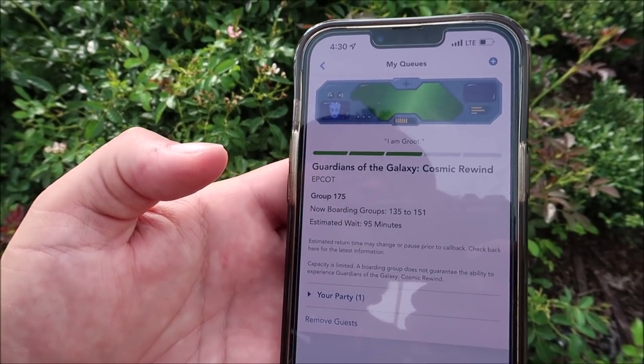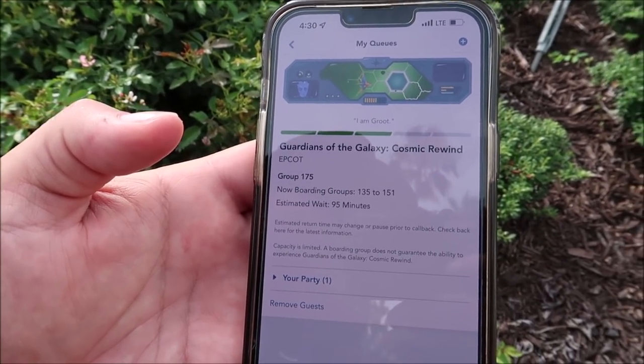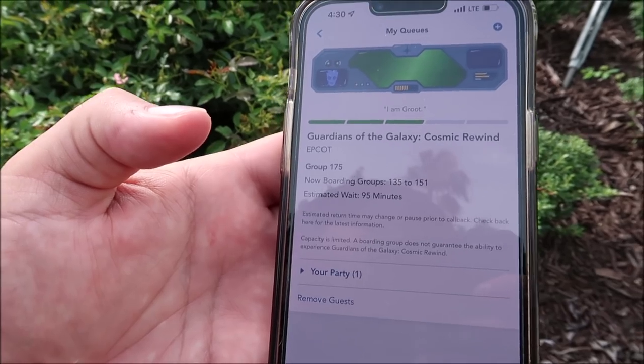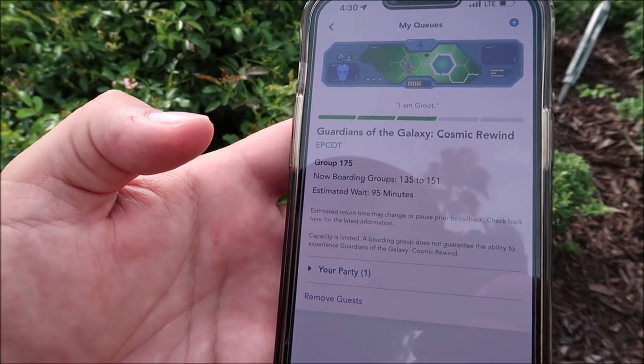I'm really shocked and happy with how this day turned out. I thought it was going to be chaos. I didn't come early in the morning because I knew I had that lightning lane. And I kind of liked it. I came in just slow and steady, and it's been really calm and relaxing. And just like that, they called our boarding group, so it's time to go ride again.